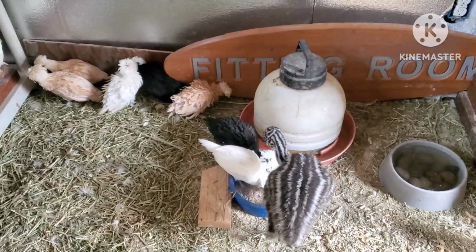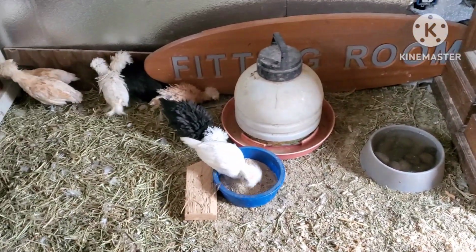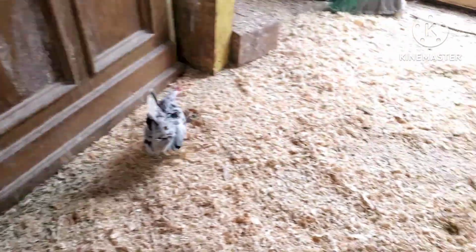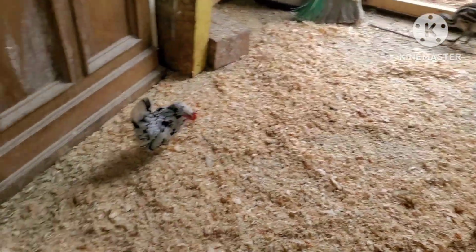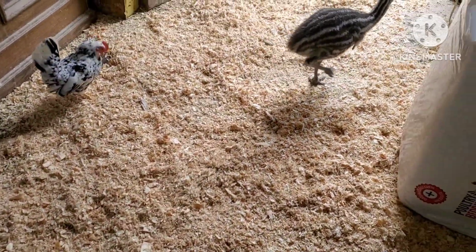So right now they're interacting with each other just fine. The emus have assimilated with the flock. Pretty happy about the situation here in the Red Barn.